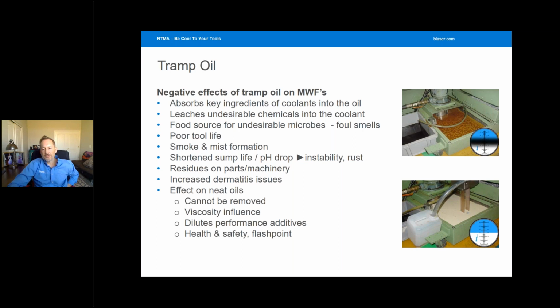On neat oils, just a note, once the tramp oil gets into a cutting oil, you can't take it out. These things don't separate, they just become a permanent part of the cutting oil. So it's a matter of just controlling the amount that gets in. Of course, you're going to lose cutting oil every day on the chips and put fresh in, so you hope that the amount of tramp oil doesn't get too high where it has a big negative effect on your performance, but it will affect the viscosity and dilute down the additives, not to mention potential health and safety aspects of some of those oils getting into your cutting or grinding oils.